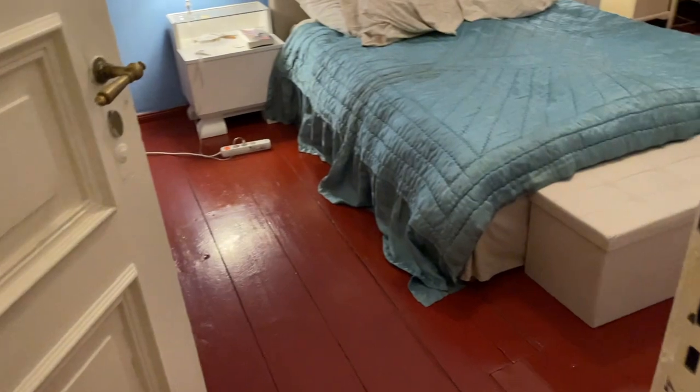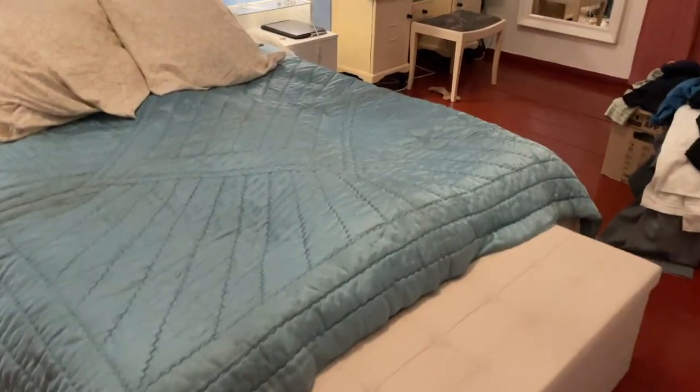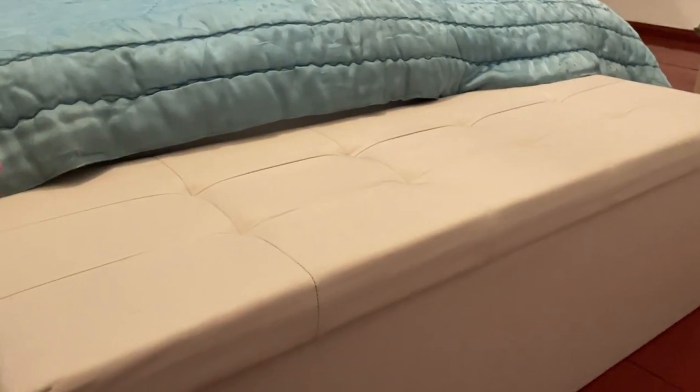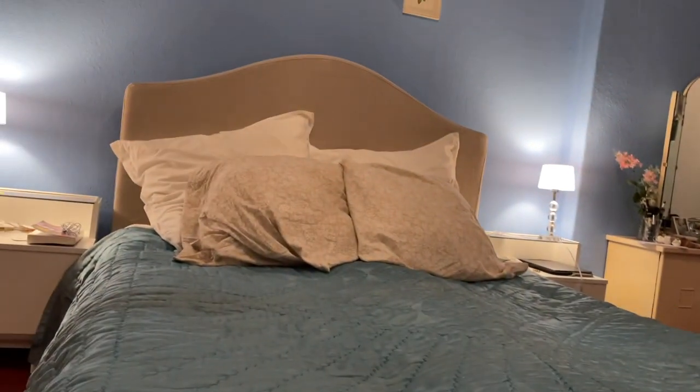Guys, look what just arrived today. We finally have a washing trunk or whatever you call these, basically a kind of bench that you can put in front of your bed. And I found this one on eBay and it's actually fitting our bed so perfectly.